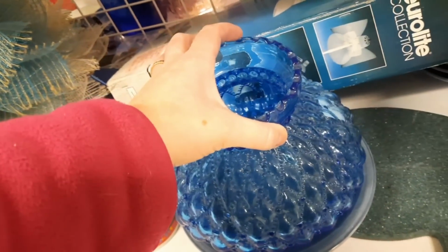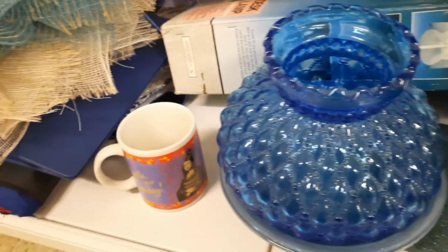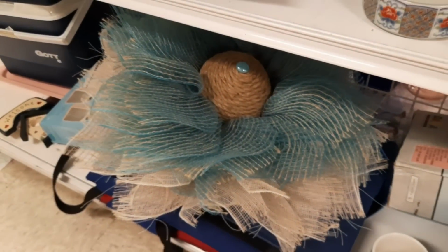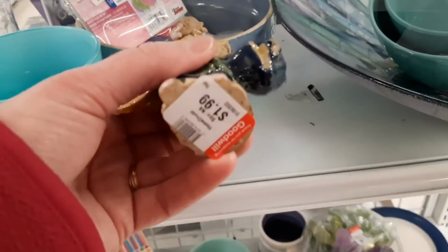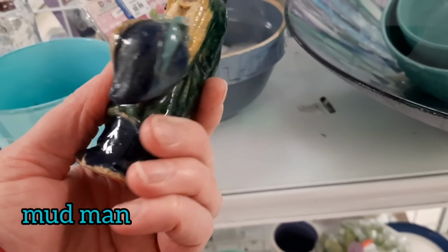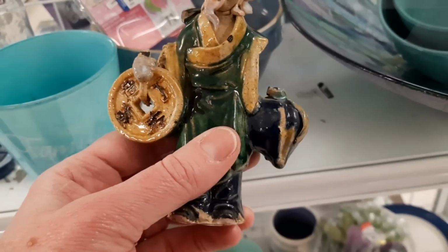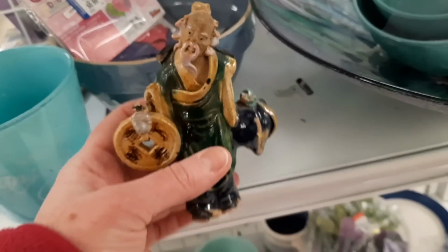These do sell well, but it's so big, and it's a lot of glass, and it makes me nervous. So I decided to leave it for somebody else. My mom has a garden house, and she calls it her bonsai house. So she raises bonsais. And I thought, oh, this would be good for her.